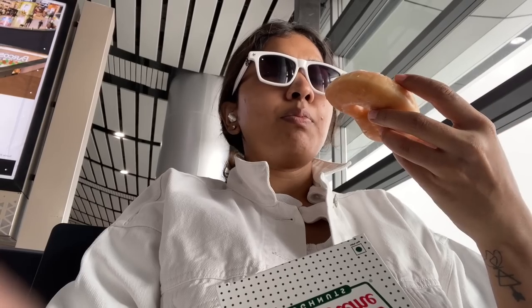Fun fact about me, well, maybe not fun, but a fact: I love the original flavor from there, but I only eat it when I come to the airport, because otherwise it's too much effort. If I'm having it at the airport, it's just fine. Most of the times whenever I come to the airport, I have this one. It just melts in your mouth, it's so good. Otherwise I haven't gone to a store and bought it.